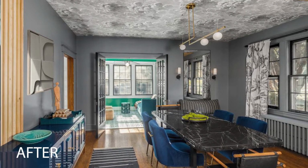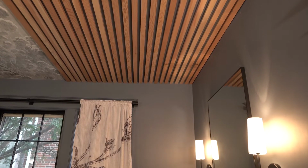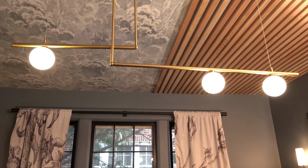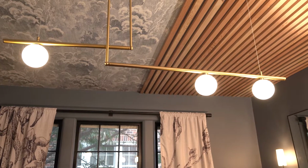So here we are in the dining room. We wanted to bring a lot of attention to the ceilings because we had great ceiling height in here. So we created this wood slat bridge to bring everybody's eyes up. We also added a Colin Sun wallpaper that had a beautiful cloud effect on it so people could feel like they're standing under a skyline.